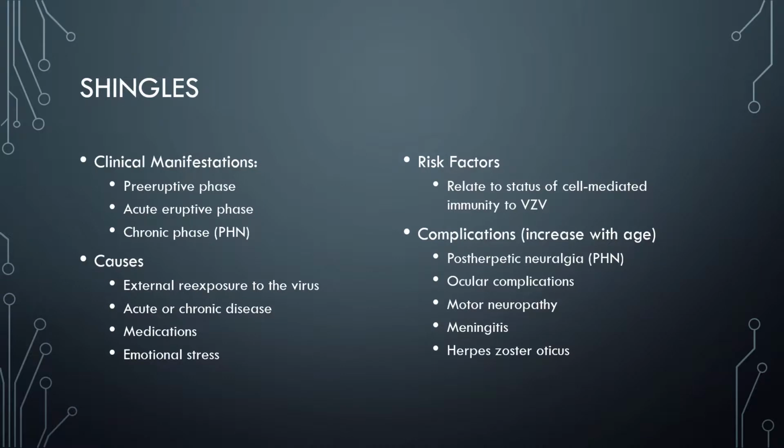Shingles has three clinical phases: the pre-eruptive phase, the acute eruptive phase, and the chronic phase. The pre-eruptive phase is otherwise known as the prodromal phase, and this is where the patient will experience unusual skin sensations or pain within the affected dermatome. This can be tingling, numbness, and they will also sometimes experience flu-like symptoms, headache, stomach ache, nausea, and just a general malaise. This phase can last anywhere from 1 to 10 days.